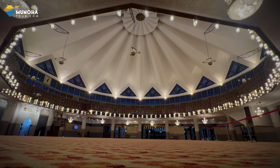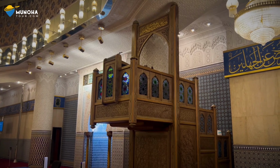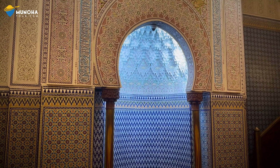The mosque's prayer hall is a sight to behold. The magnificent dome, stunning chandeliers, and the impressive main mihrab leave a lasting impression on all who visit. The hall is designed with a blend of traditional Islamic and Malay architectural elements.